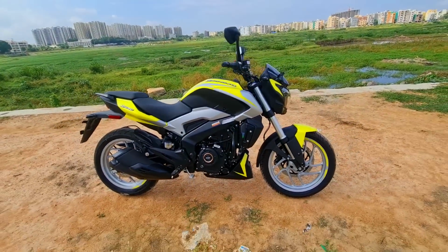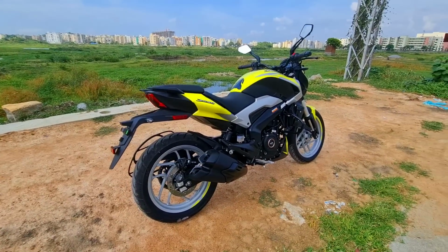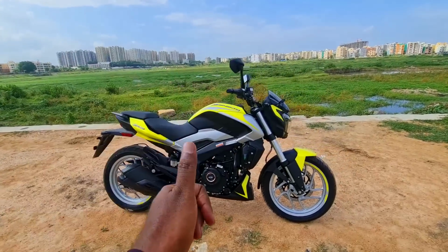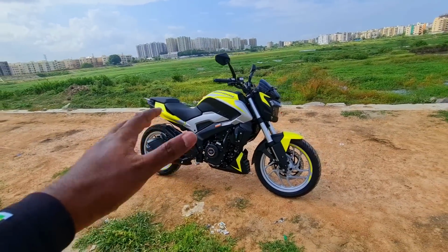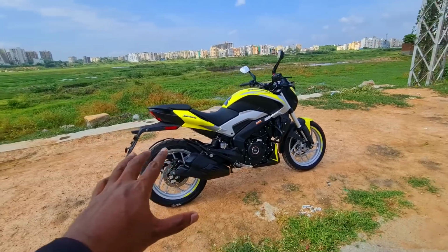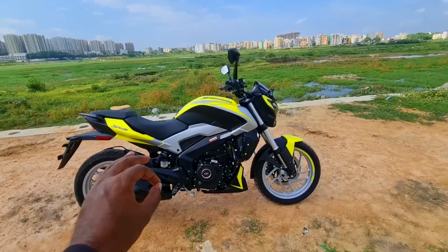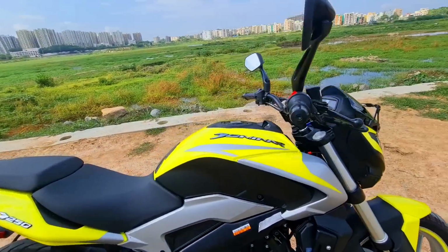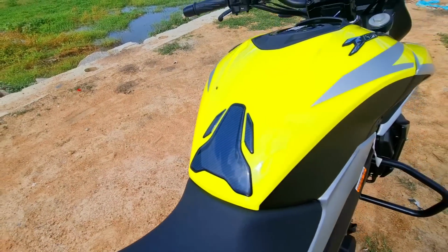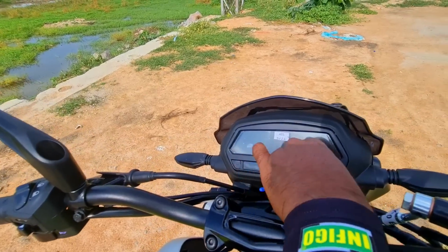So one thing I noticed immediately while bringing the bike to this location is the exhaust note is far more pronounced, and that is going to change the way people look at it, because the 400 had an amazing exhaust note that used to have its own identity, and the 250 used to lack it in the first generation. But now if you hear it, it's absolutely awesome. You will get a listen to it when I ride it through the city streets now. And the tank, I think we get a 13-liter tank. We also get this very good quality carbon fiber finish tank pad, which is of premium quality. We don't get the secondary display that the 400 gets, but we do get the standard display.